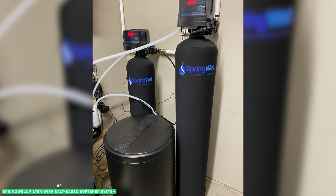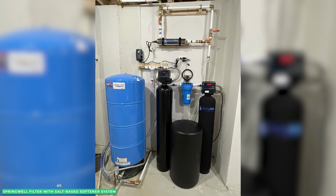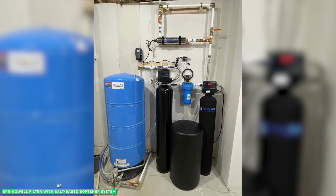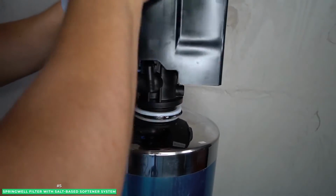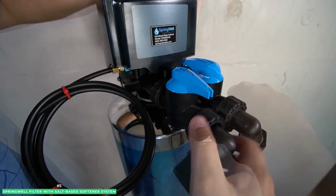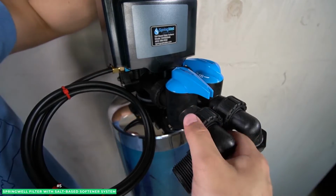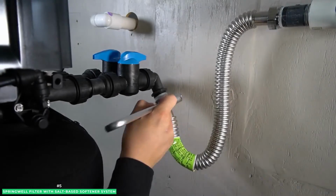Next comes the softener to prevent limescale and calcium buildup. The secret to fresh, soft water is in the system's high-efficiency ion exchange process. The SpringWell softener was designed to completely remove hardness-causing minerals from your water. As water flows through the resin bed inside the tank, sodium and potassium chloride are exchanged with hardness-causing minerals to create the softest water possible for your home.